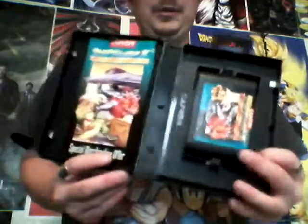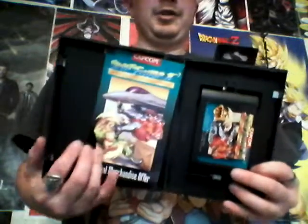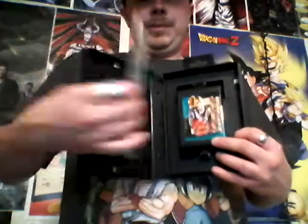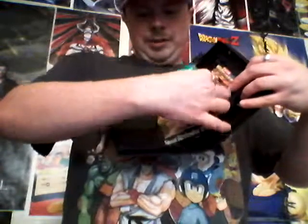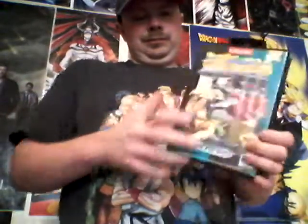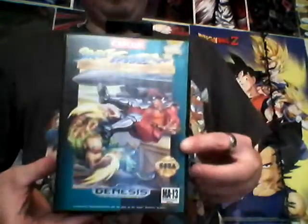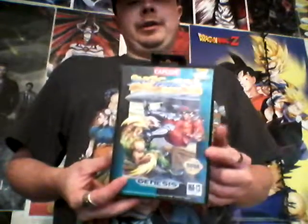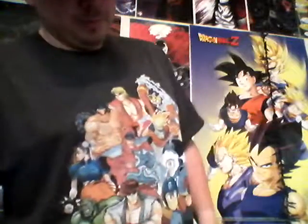And I found it with actually everything, including the booklet. Okay, not really a booklet, just a little paper, not the full booklet. But trust me when I say this was a really good deal, given the mint condition. And this makes my fifth version of Street Fighter 2. But it's my favorite fighting game of all time, so whatever.